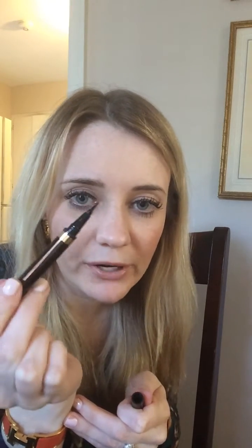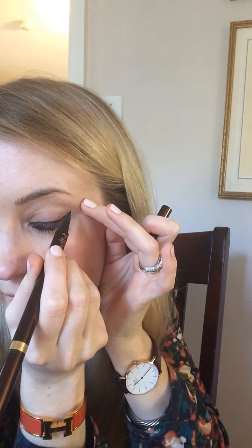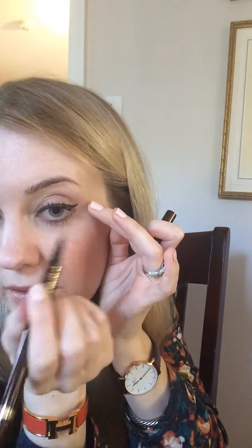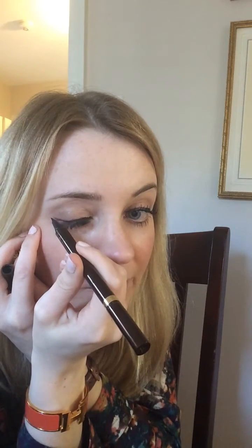So it is a duo eyeliner pen. One side is long, and I rarely use this side. And then the other side is shorter and more defined. So what I do is I start on the end, and I start my cat eye and go all the way over, and then I fill in the bottom. And I feel like this eyeliner is so easy to use.